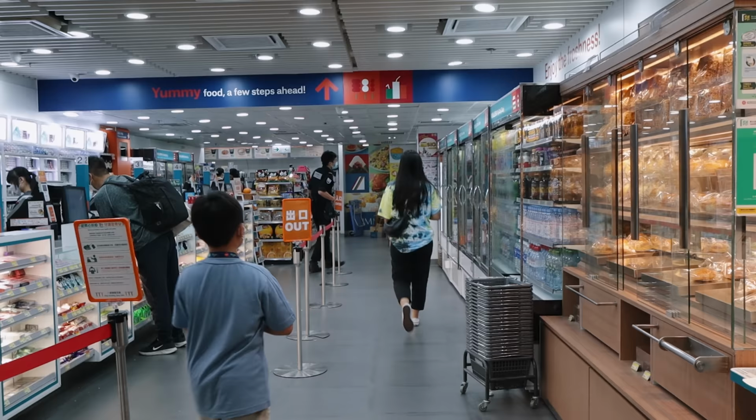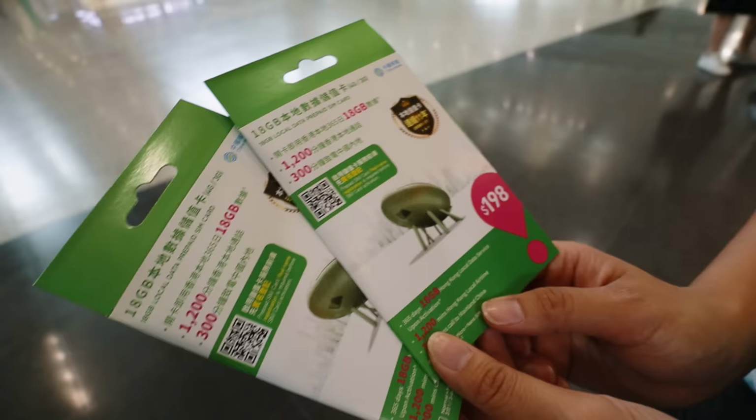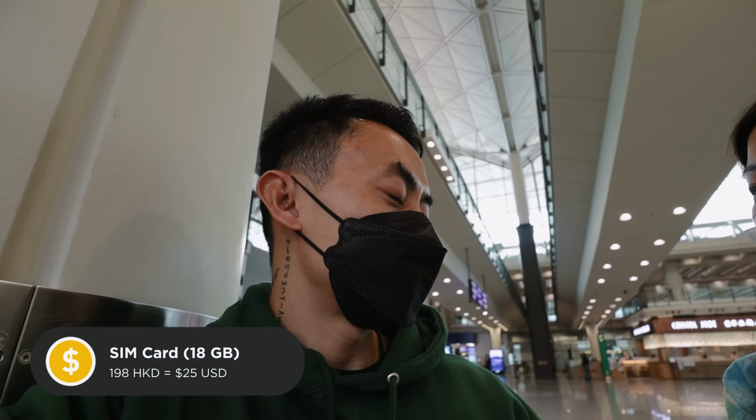Now that we're in Hong Kong, Flora is doing everything: getting the SIM card, getting money, figuring out how to get home. It's kind of nice, because that's what I was doing in Thailand. I got it! These are $198 each. $30 each. It's not the cheapest one, but it is the only one that they have here. But it's not bad.